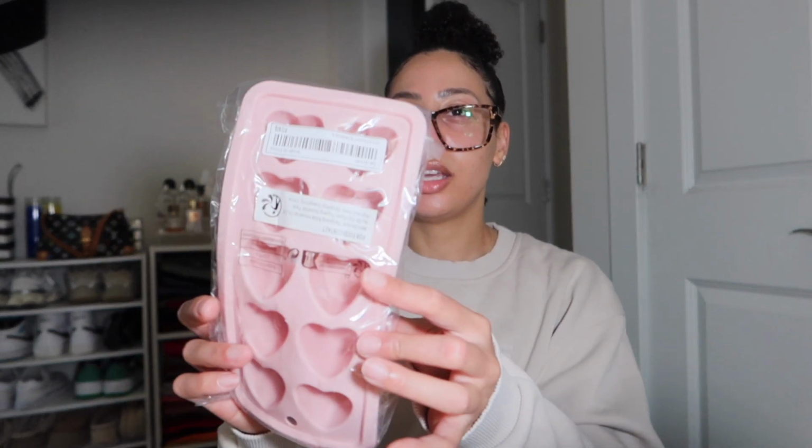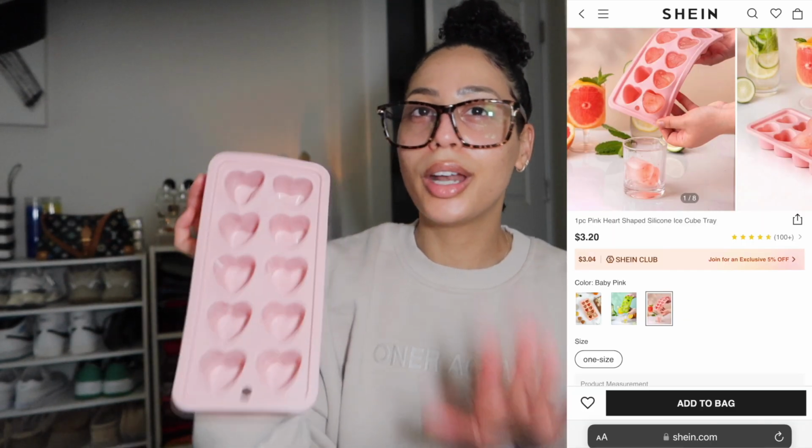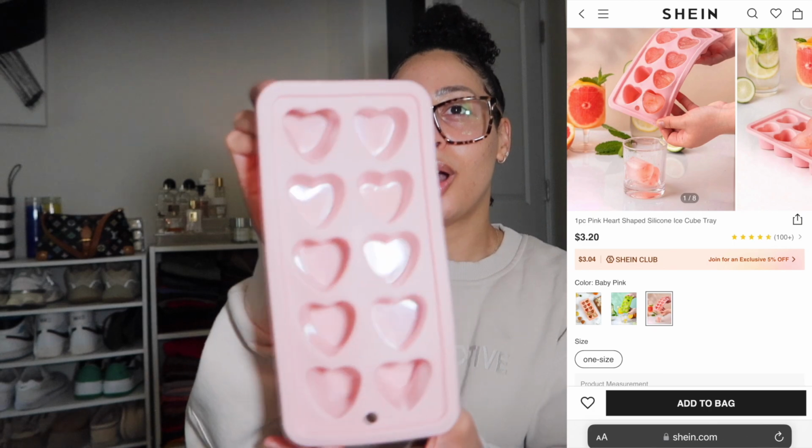And they have some really cute viral products. I see all the girls on my Instagram feed in the reels doing these really good aesthetic iced coffees with these fun ice cubes. So when I saw that they had a mold in the shape of a heart, I said throw it in the bag. I think these are always super fun to make your own aesthetic ice cubes. These are so affordable. This looks just like what I expected it to be.